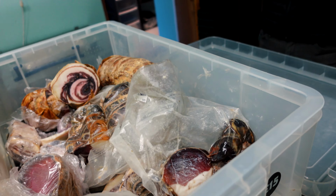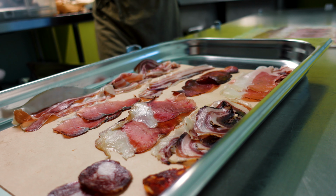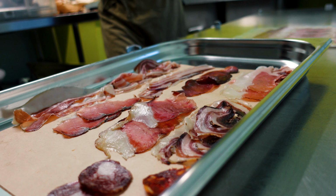Okay, I am going to try my best to take us through all of these meats that we tried. I did miss the first two off from the camera, so those were two salamis, one with cacao, chilli and orange, very, very good, and one red wine, garlic and fennel, which was also really, really delicious.